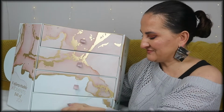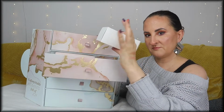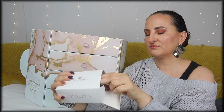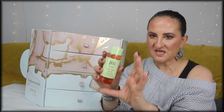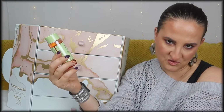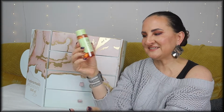Okay, let's move on. So far only one dud for me, and that was the brow pencil. Number 11 is over here. And here we have another Advent Calendar classic. This is Pixie Glow Tonic with 5% glycolic acid. So here's the thing, this is an amazing product. Yes, I know. But it's really difficult for me to get excited about one of those.